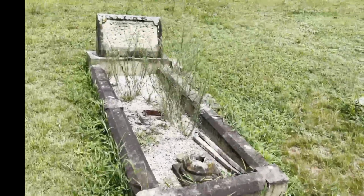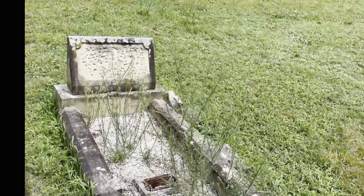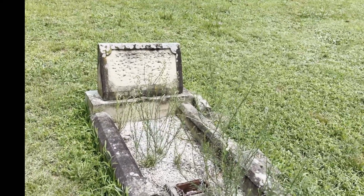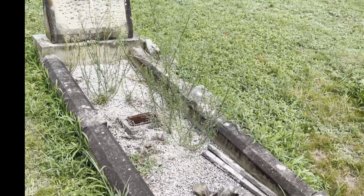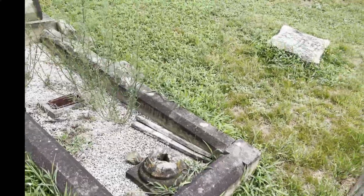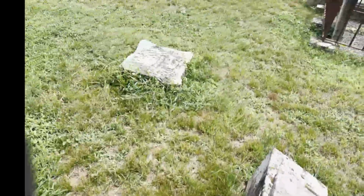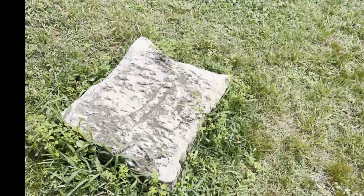Here's one that's super sad. There's just weeds growing through it. No one's loving it. No one's taking care of it. Can't read it anymore. You wonder how old it is. I think some materials just wear faster than others, like marble, so they don't last as long. Here's a little one that says nothing. There's so many of those across the globe.